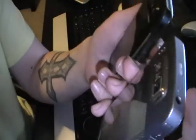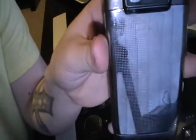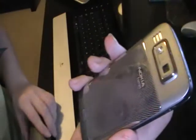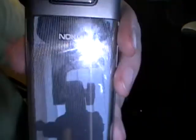By the looks of it, they both have the same flash. Differences: this one has a self-portrait little see-through icon, but then again, isn't the back reflective? But I think I know what they've done. This one's all dotted, as you can see. You can see yourself in it, the camera and the window and your phone, but on this one it's just a smooth line finish, so you can actually see a much better reflection. If you can see there, the reflection is a lot better.